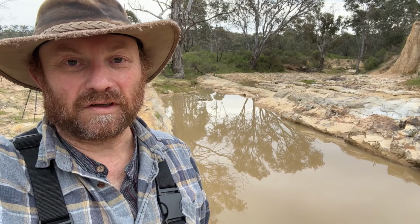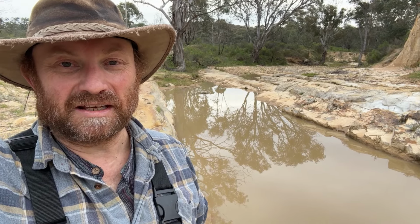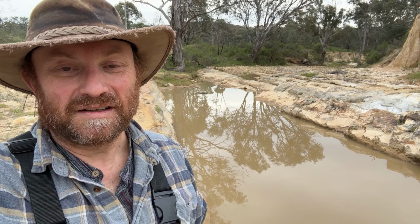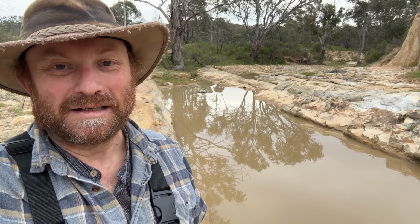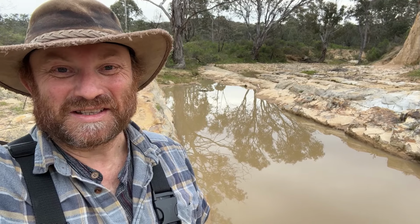One of the problems here is that there is no water flow. Wasn't here last time either. So I'm going to try a technique that's been suggested by a viewer, because they were critiquing the idea of the sluice being very efficient. So it's going to be a bit of, how would we say, elbow grease versus sluice attempt here.